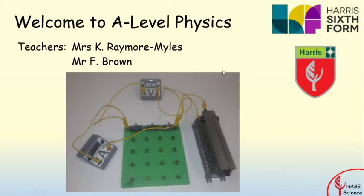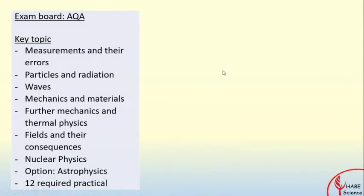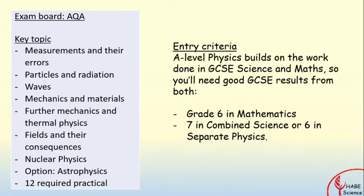Here at Harris Beckenham, we follow the AQA specification. This is divided into 7 topics and 1 optional topic, which for us is astrophysics. Along with this, we do 12 required practicals as stipulated by the exam board.